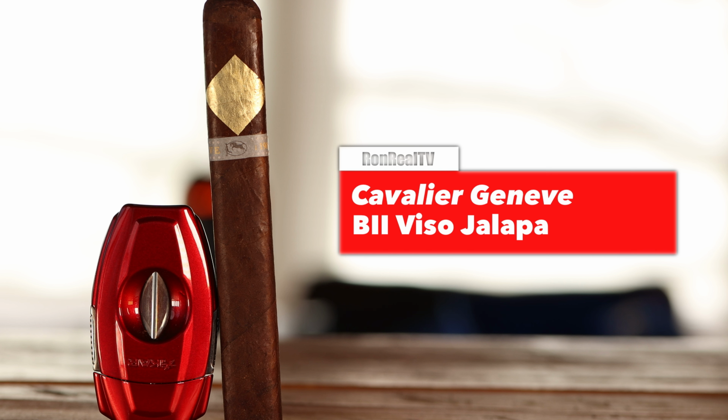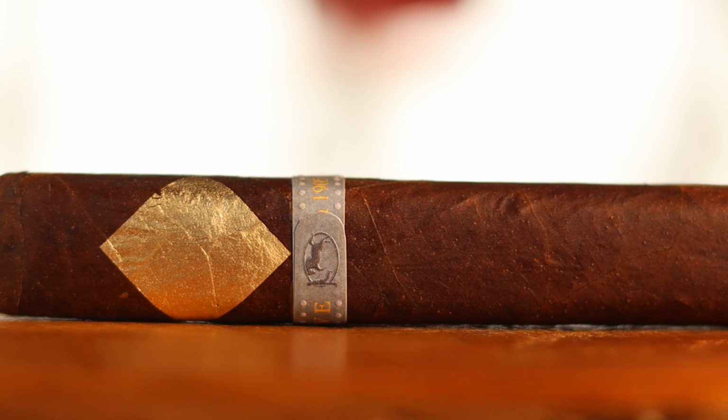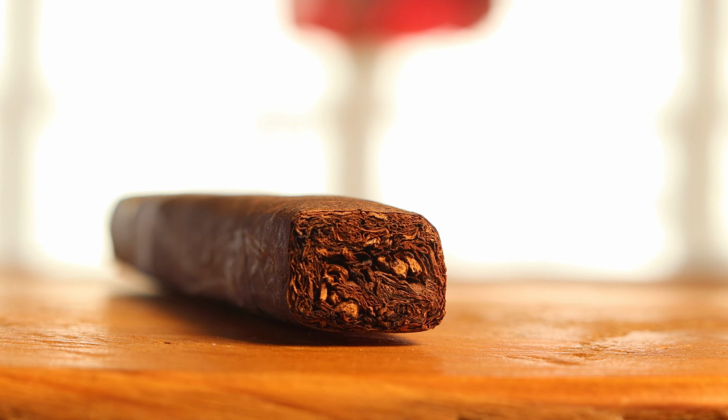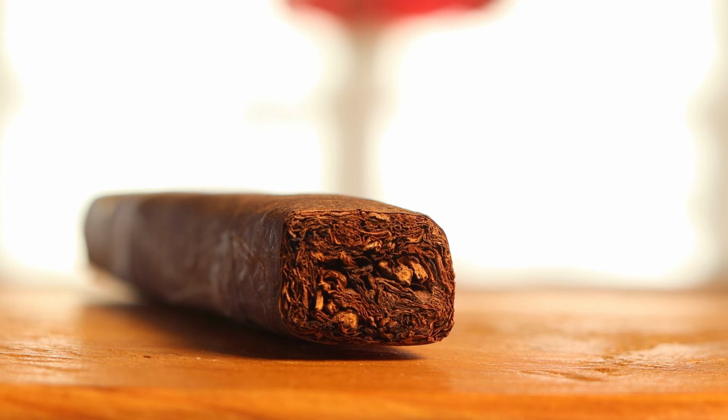Excellent, excellent cigar. 6x54 is the body. Got a box press cigar here. It is a Nicaraguan Puro with a Habano leaf in the filler and the binder. Really looking forward to smoking this. Of course, I've smoked this many a time to validate and co-sign the cigar being in the Cigar of the Month Club.